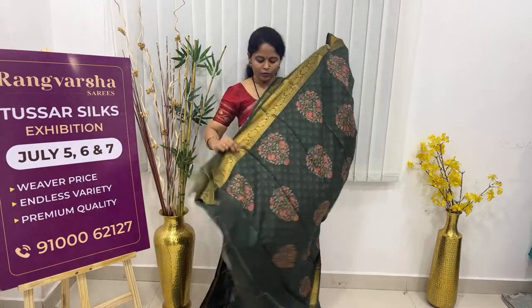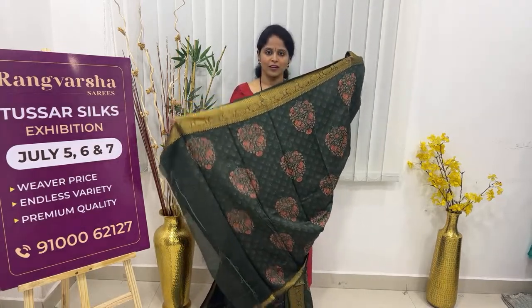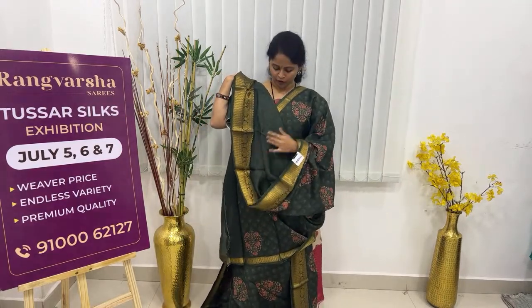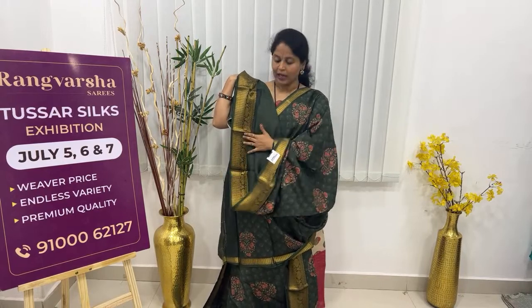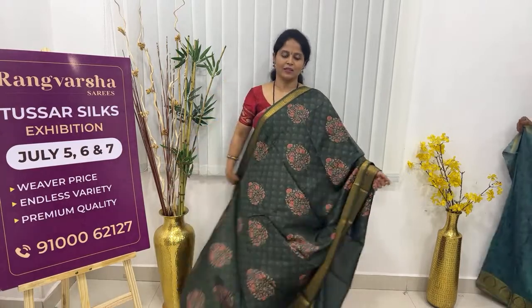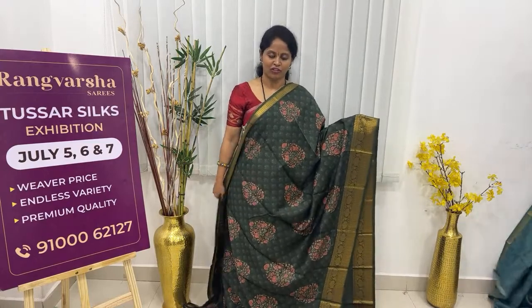And coming to the pallu, it's a running pallu. This is how the pallu looks. And the blouse is a self color green printed blouse. On the green you have a self green color floral printed blouse, and we have this weave border. This saree is priced at 3950, and within India we are giving free shipping.